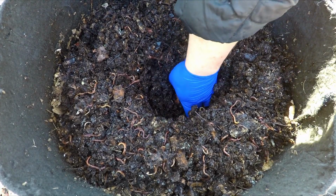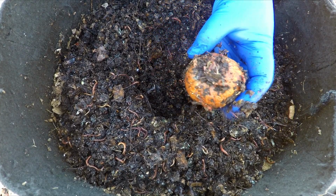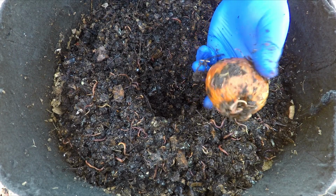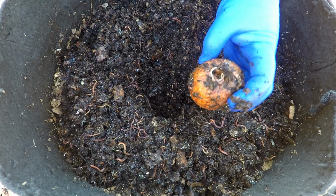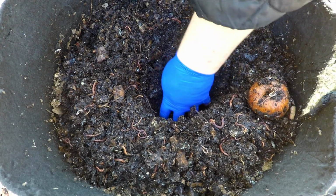I thought it looked like it might have been the apple. And in a way, I suspected that the apple might be the slowest of the foods that they got last time to break down. But you can see the worms are definitely all over the thing.